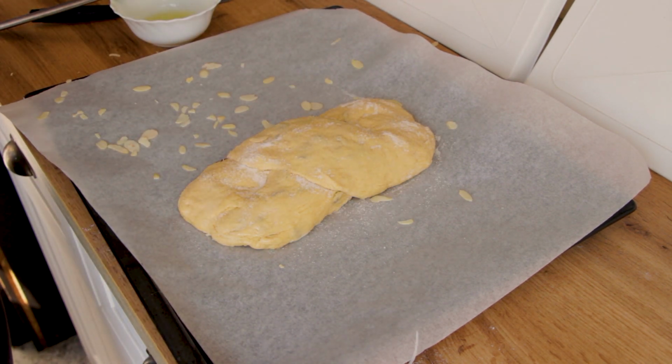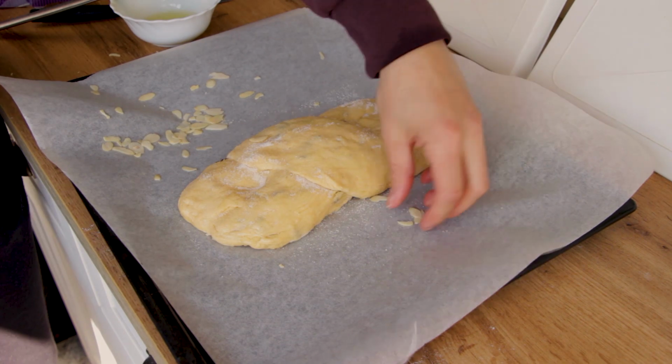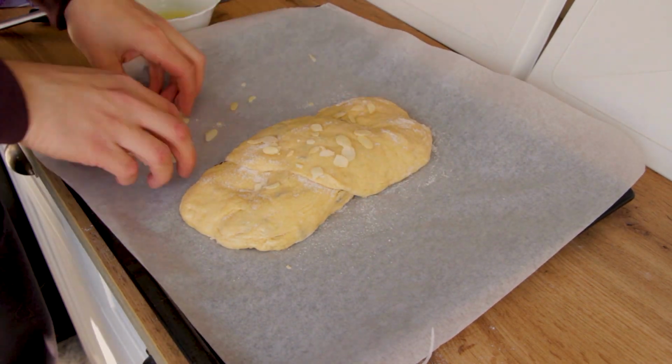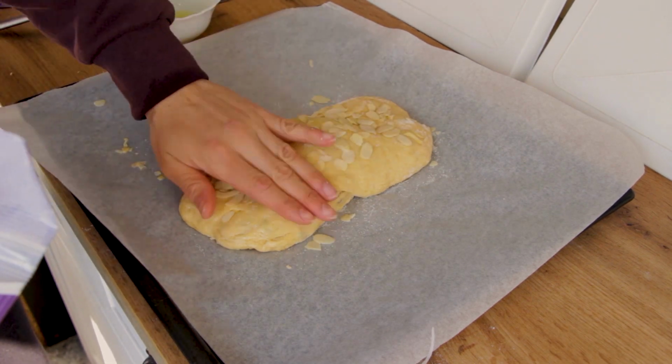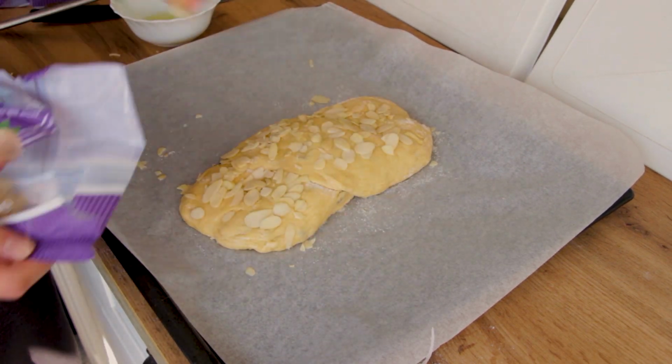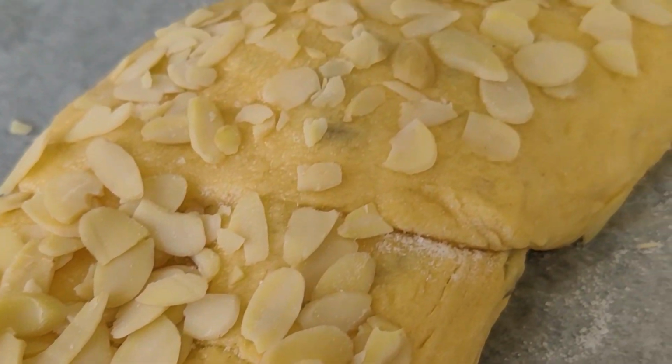By the way, this is how you do not open a package of almonds. Cover it with some almonds if you want, or if you have some left from opening this package. You can use something else essentially, but almonds are a classic topping. And this is how it should look like before baking.